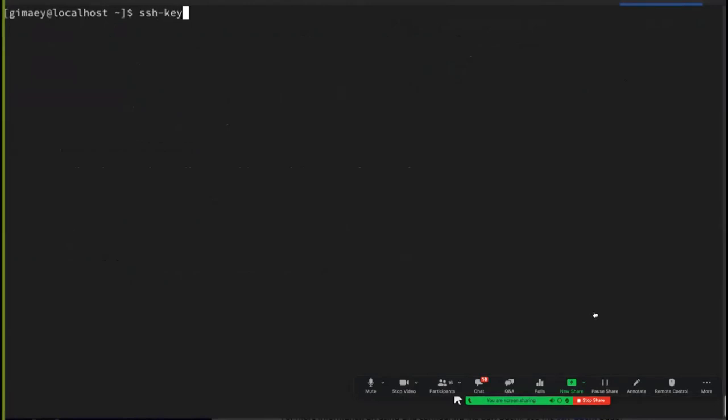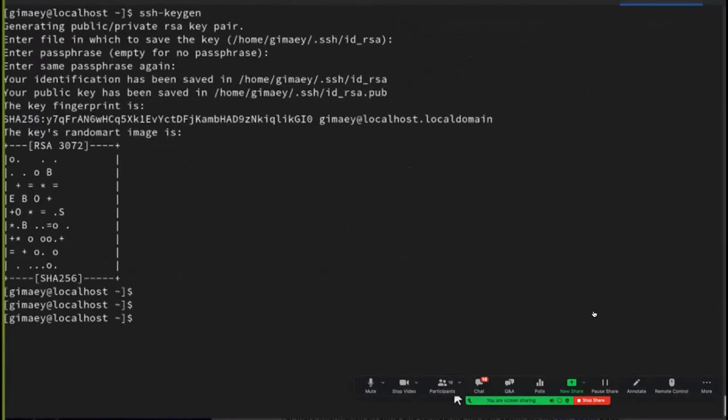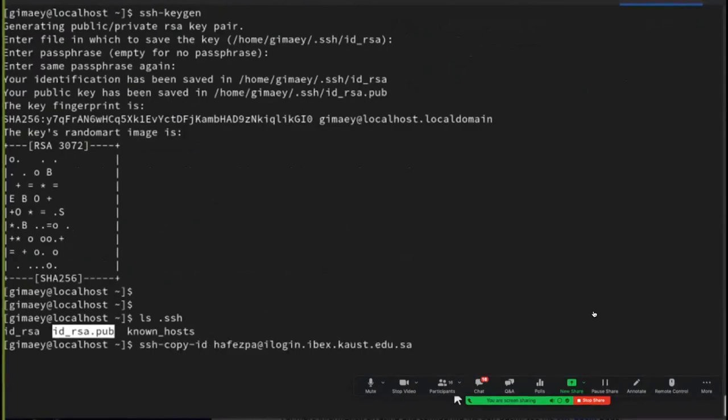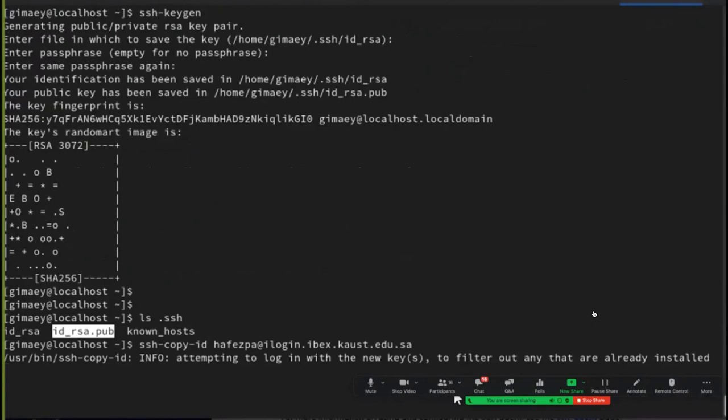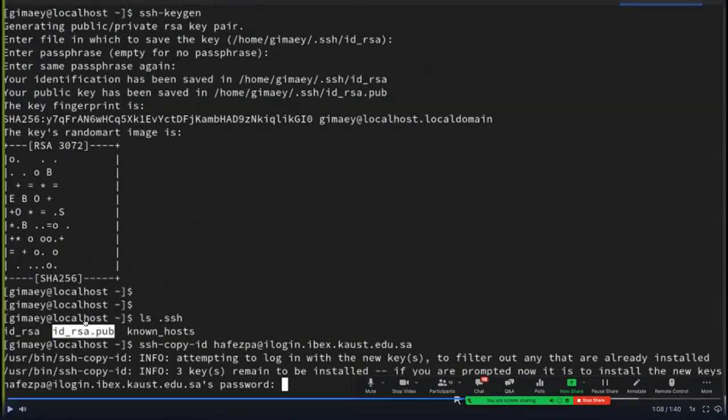Now, what I'm going to try to do is, on my local machine, use the ssh-keygen command with the default settings. You can change that, add a passphrase and all of that. In the local directory, I have a hidden directory, .ssh. I have created two forms of keys. One is id_rsa, that's the private key, and the other is id_rsa.pub, that's the public key.